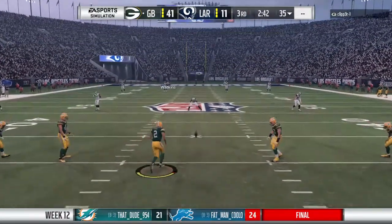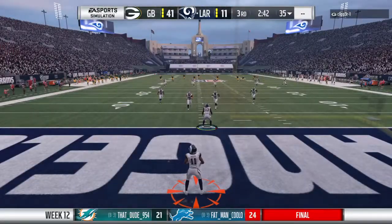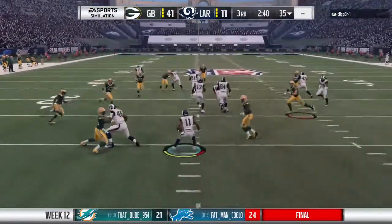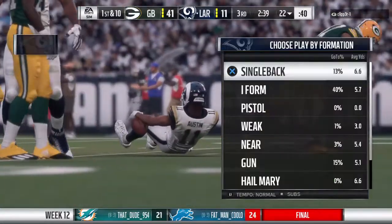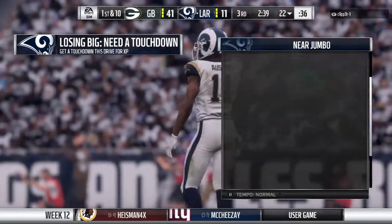Crosby on now to kick it away. This will be taken to the back of the end zone. Gets past one man, and he's up past the 20 to the 22-yard line. And now out on the field, here comes Los Angeles.